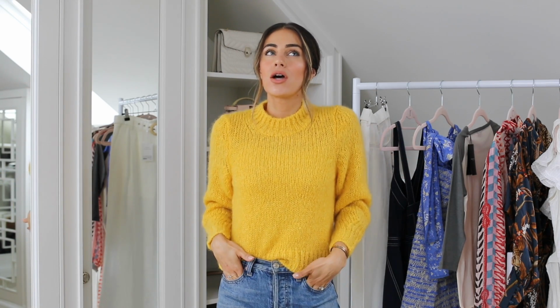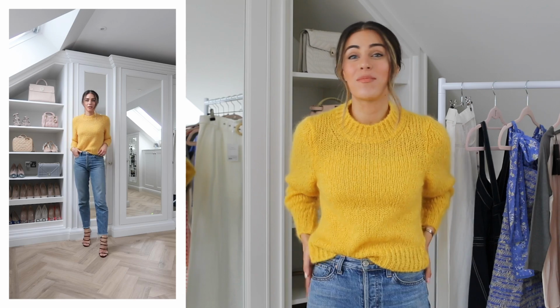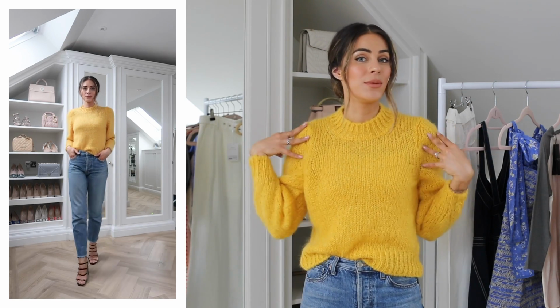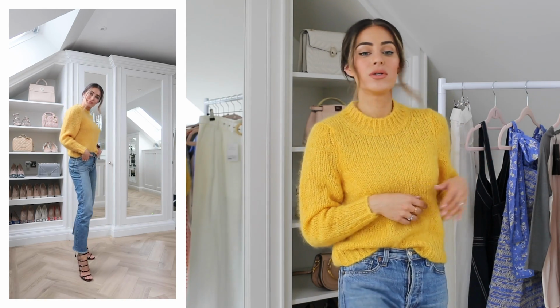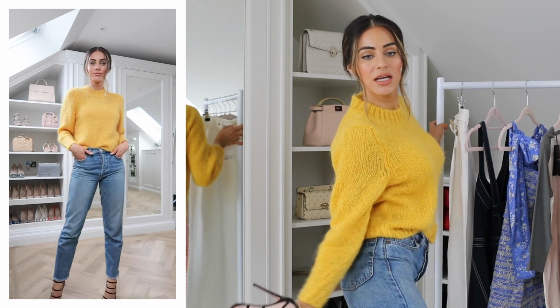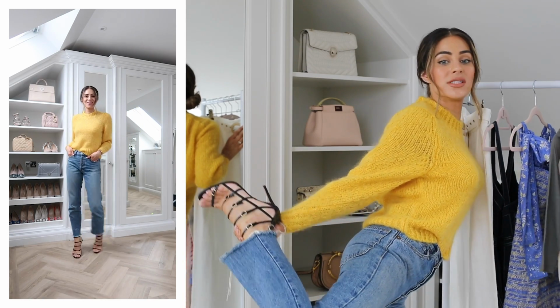So first up, we have this Isabel Marant jumper, and I've styled it with a pair of Redone cropped high-waisted stovepipe jeans. These are the best, I would say, from Redone. The blue complements the yellow really well, and then I've gone for a new pair of Aquazzura heels. I'm not sure if you can actually see them. Oh my gosh, this is like a yoga pose.